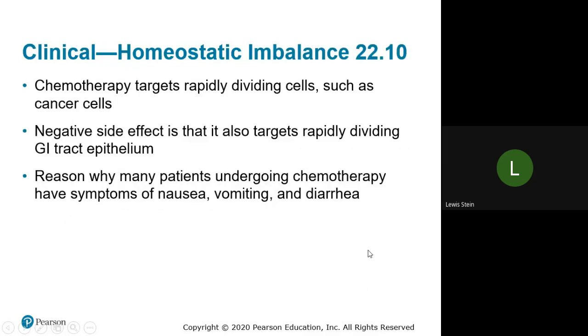The big part, this is the single biggest area. If you know somebody who's being treated with radiation or chemotherapy for cancer, inevitably they get diarrhea. Where are the most sensitive cells? The intestinal crypts.